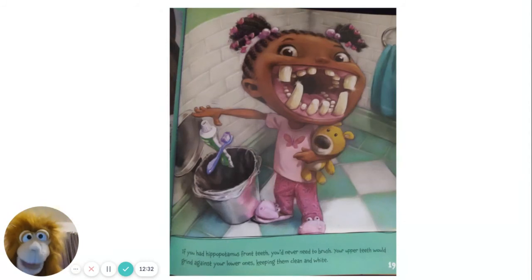If you had hippopotamus front teeth, you'd never need a brush. Your upper teeth would grind against your lower ones, keeping them clean and white. I still don't want hippo teeth.